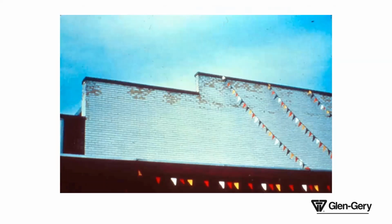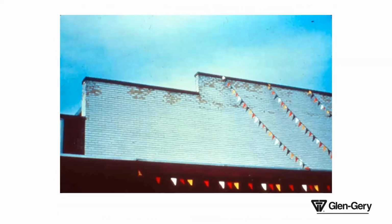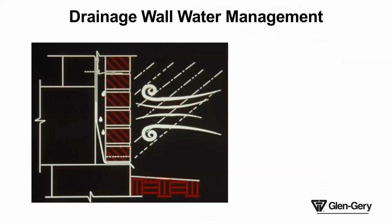So we have to consider these things, just for example, a cap or a coping that had an increased slope to the backside of the wall would have been something that may have helped to prevent something like this. So as we consider those factors, the products we choose, the way that we design and detail, the way that they're installed, those are all important components.